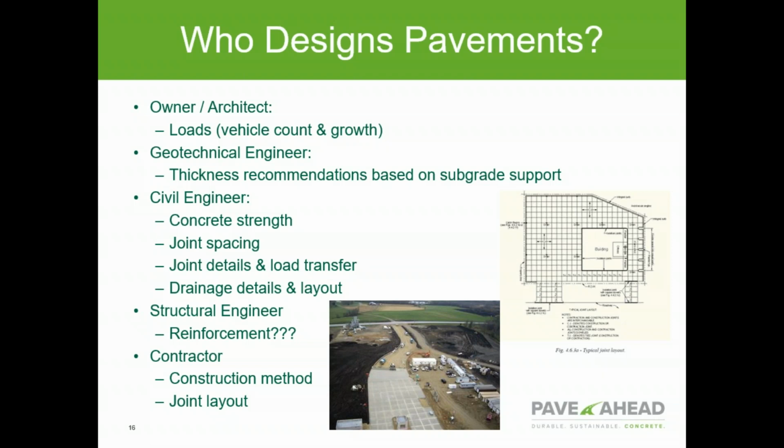So if you're a geotechnical engineer, I want to express the importance of understanding the correct way to design a parking lot or a concrete street, just for the fact that there are a lot of civil engineers out there that are relying on your recommendations. So a very, very important role. For the civil engineer, ultimately your stamp is going to be on the plans for the pavement details. So it's very important to have an idea and a good knowledge of how to properly design a concrete pavement.